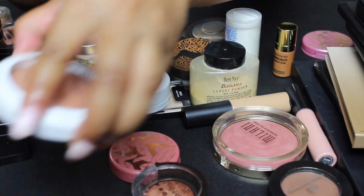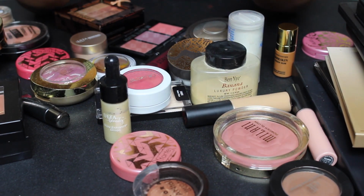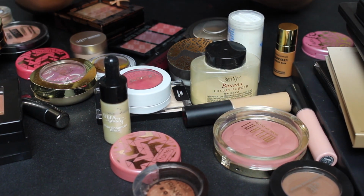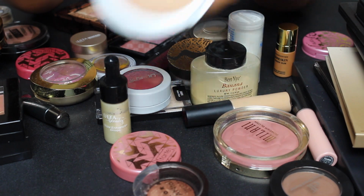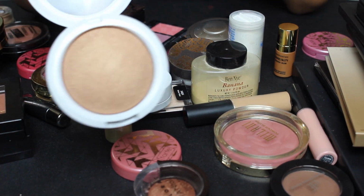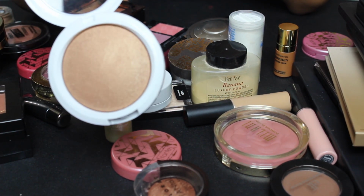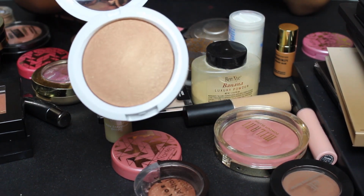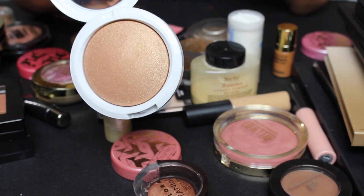And speaking of highlighters I don't reach for, this is another one, the BH Cosmetics Illuminate by Ashley Tisdale. This was such a horrible highlighter. I just swatched it and it's like straight glitter. Like it's just not good. Very chunky. I don't know. If you like this highlighter, let me know, because I could not get this to work whatsoever. So I'm gonna let that go.